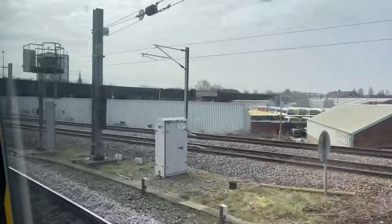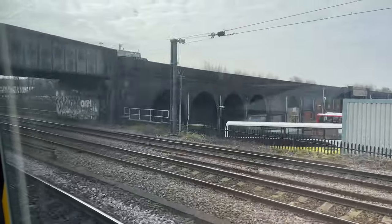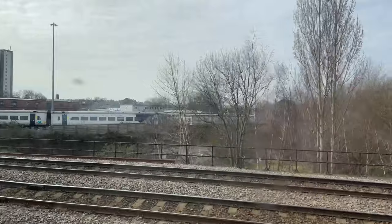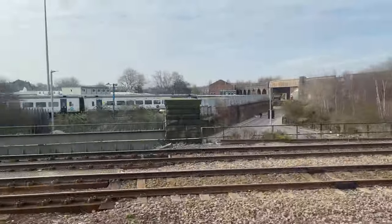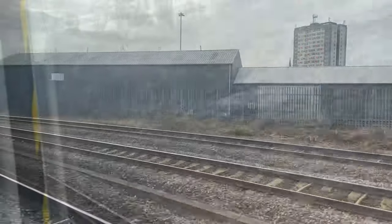So this is the curve that misses out Leeds, of course. Whitehall curve. There was a platform on there back in 2000-2001. That is the old LNWR route to Huddersfield and laterally Wakefield. Coming up to Woodlesford. Straight through.